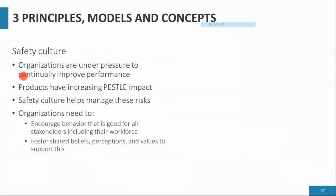Little more on the safety culture. Organizations are under pressure to continually improve performance. Products have increasing PESTLE impact, the political and other factors. Safety culture helps to manage these risks. In a safety culture, people will share their concerns, and those concerns may help in identifying the PESTLE related risks, and therefore actions can be taken to mitigate those risks. Therefore, organizations need to encourage this behavior. They need to encourage behavior that is good for all stakeholders, including their workforce, and it should foster shared beliefs, perceptions, and values to support this.